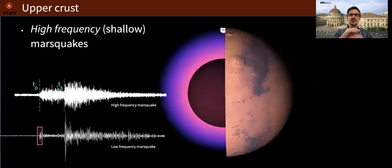But the crust is not just interfaces, it's also layers in between. And this is where a second type of marsquakes brings a quite interesting result. These so-called high-frequency quakes, as you see in comparison to the low-frequency quakes below, the energy is sustained for much longer times than normal quakes.